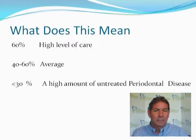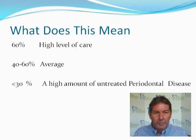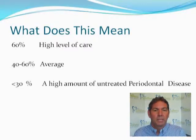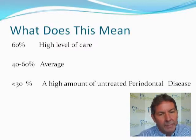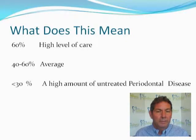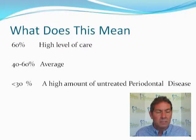So let's look at the level of care. 60% would be high. This would be a very good level of care. Your team has your patients engaged in this ongoing process. 40 to 60% would be average, and 30% or lower would mean there's a fair amount of untreated periodontal disease. And I'm going to tell you something: the practices I've looked at, I haven't seen anyone over 30. Across the board, it's very, very low.